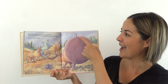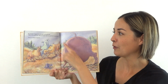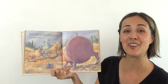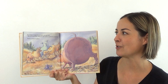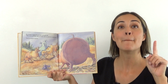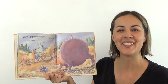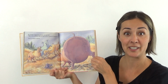But Pauly wagged his straight tail and said, we're 6 perfectly different pigs and 1 perfectly purple frog. And everybody laughed. That's actually kind of fun to say. I wonder if I say it first, could you echo me and say, perfectly different pigs, ready? Perfectly different pigs, perfectly purple frog. You got it. I guess they did each have something different about them.